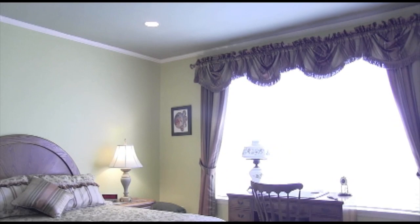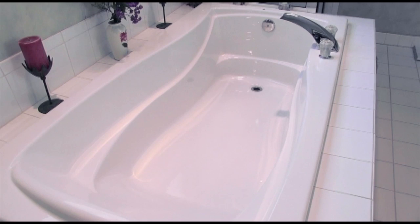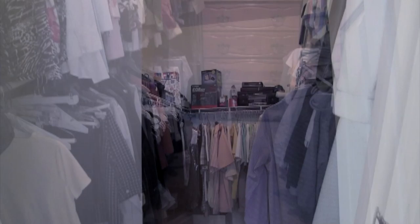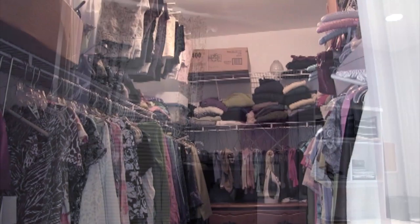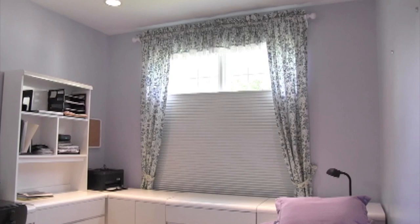The master bedroom includes two walk-in closets and a master bath, complete with double sink, a relaxing tub, and a separate shower. The other two bedrooms share a second full bath.